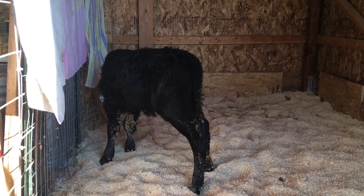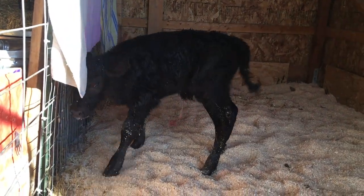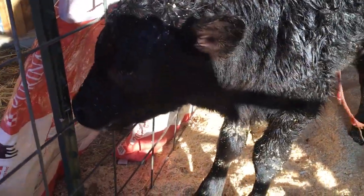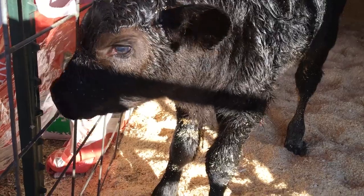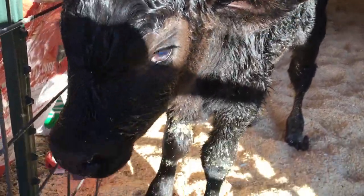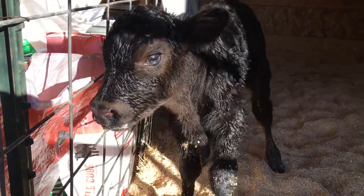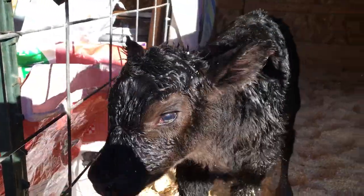It's a little boy. I got him already fed on a bottle, so he's doing great. He's gotten that colostrum that he needs, and he was up and ready to eat it right away. So I'll probably give him a little bit more. Hi, baby. You're doing great. Mama's doing good. I've given her some grain, and she's drank some water already.